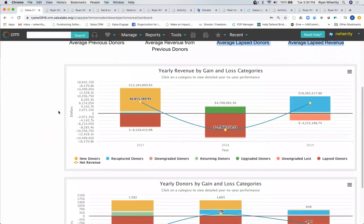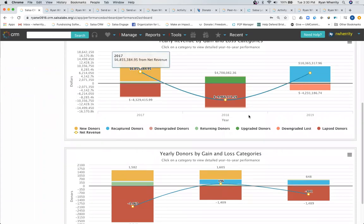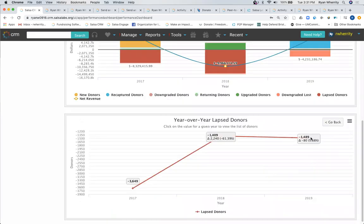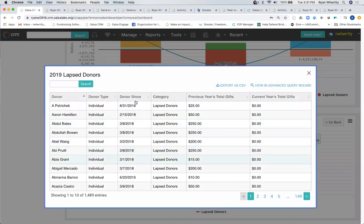And while this is some test data that we loaded in here, just as a fictitious example, you can see in 2019, we felt great. We were up $10 million, but we must have caught some really large gifts perhaps because we had started to fall off a little bit with the individuals we were engaging with. But you can click in, see who these people were that we lapsed in 2019, perhaps drop them into some sort of drip campaign or sequence to be able to re-engage them.